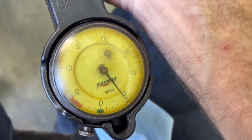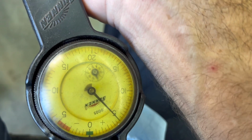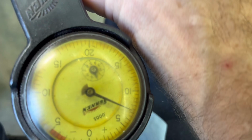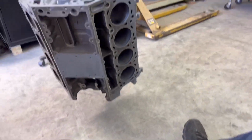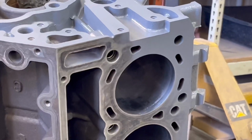4, 4.5, 5. Okay, so we're about touching the ridge. Probably got some carbon inside of the ball and the end of the bore gauge. So arguably we're 1/1000ths out right there. 1, maybe 1.5 thousandths out of spec on that top cylinder.